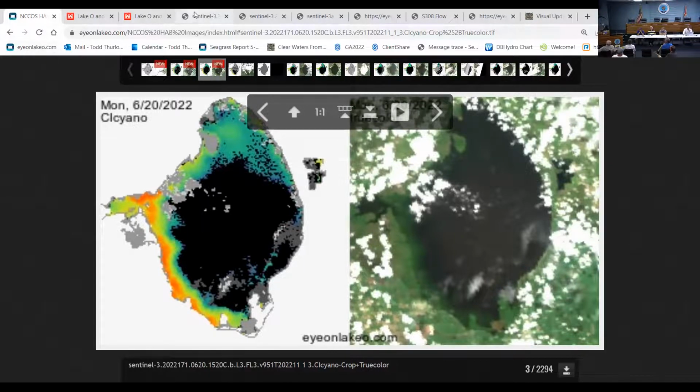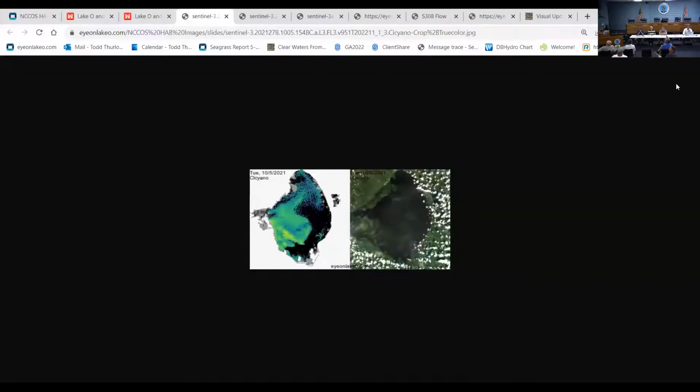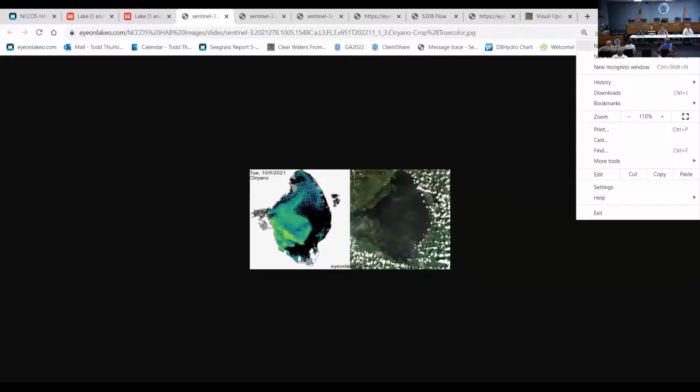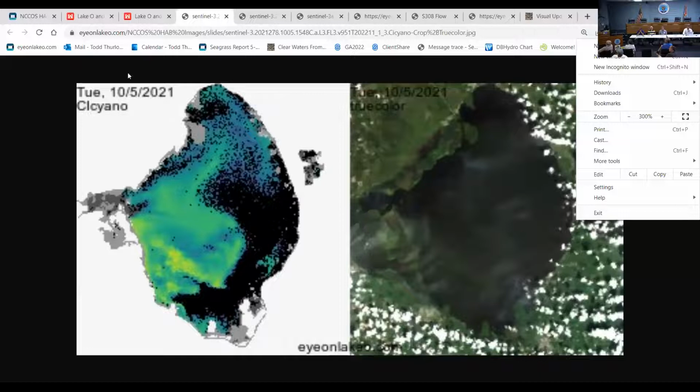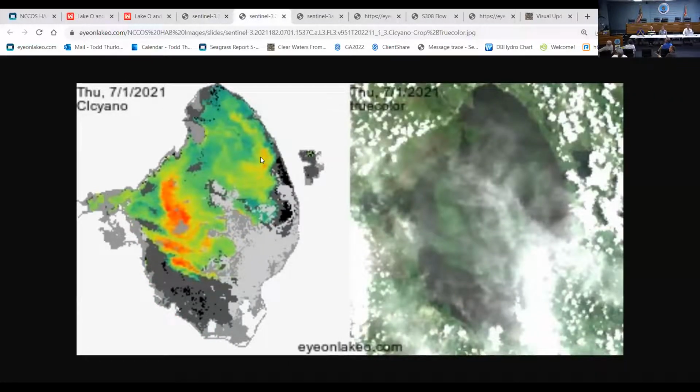But just looking at, let me zoom in on this. This is back in October. So this is what it looked like back in October. This is last July 1st. So there's your July 1st fireworks we seem to get every year, where the lake kind of explodes. And so, that's going to happen. That's the water quality issue we've got to deal with.